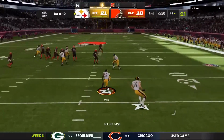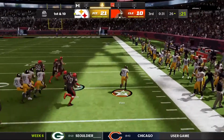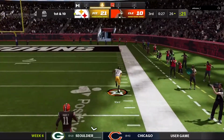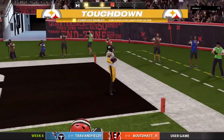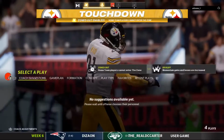And his pass is intercepted for the 4th time today. Picked up by Denzel Ward. And he brings this one back. It's a pick 6 for a Steeler touchdown.